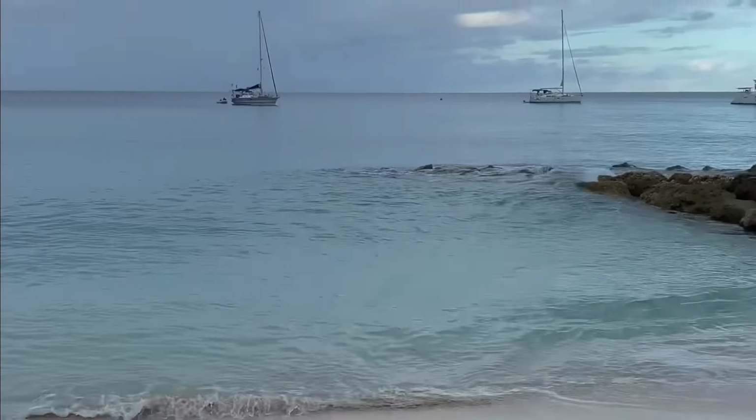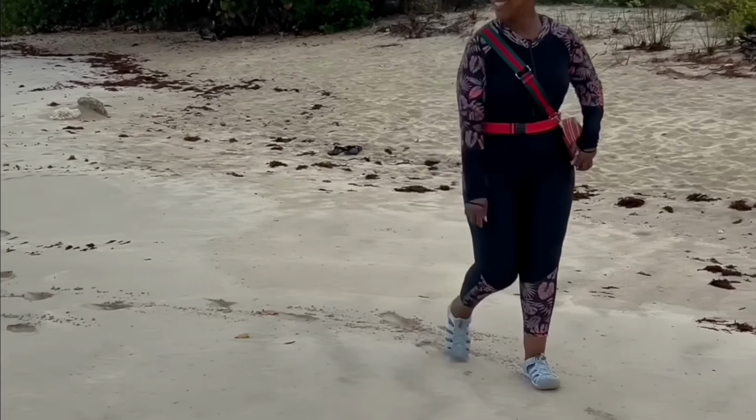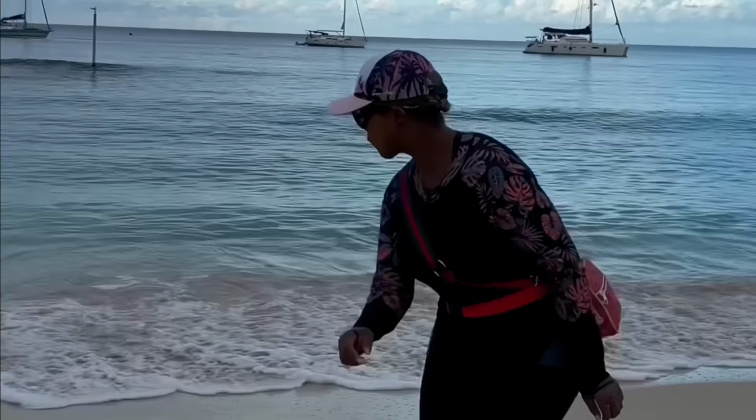I'm walking through a few puddles here. See, it does rain in the Caribbean. And not just little bits, because it was a heavy downpour last night. Although it was raining in Bridgetown and it was dry in Spikestown. Oh, we got some sargassum.